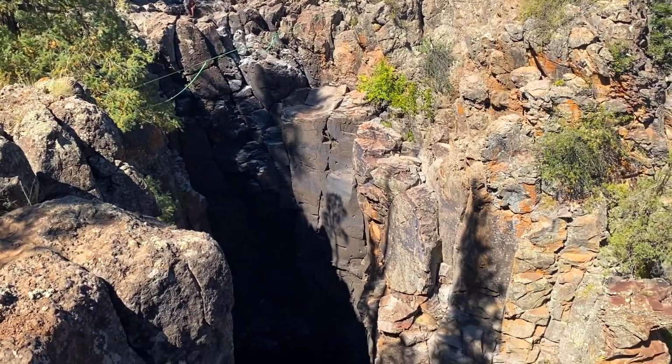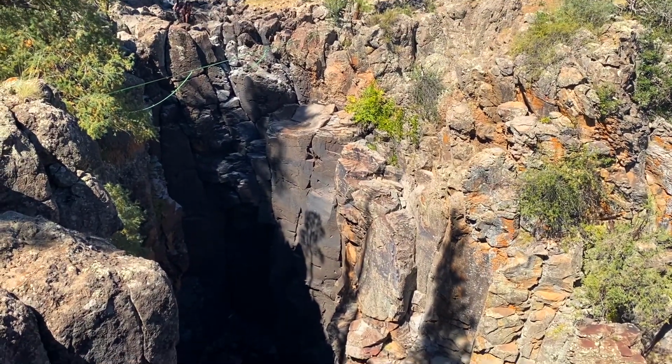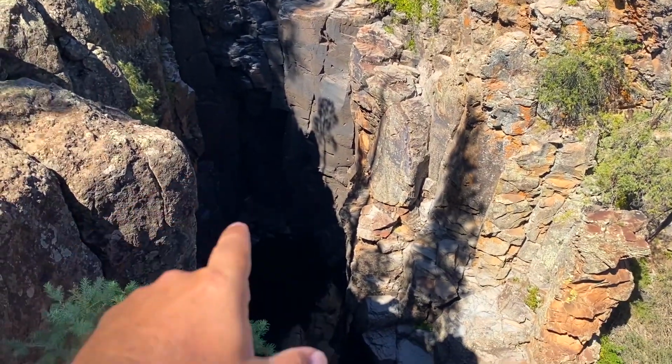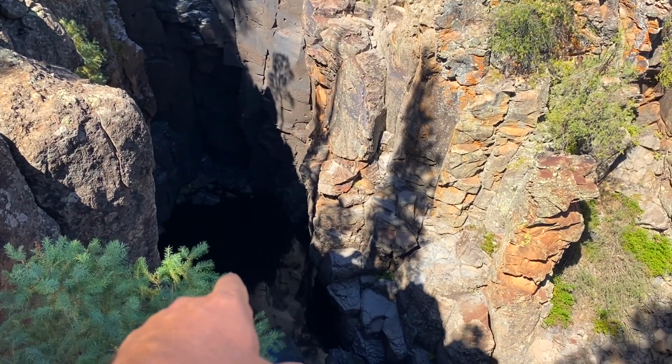Okay, so I found the last waterfall, also not running. Let's have a look at that though. Look how deep that one is. It's a pretty big, deep fall. There's some water at the bottom, but mostly rocks.